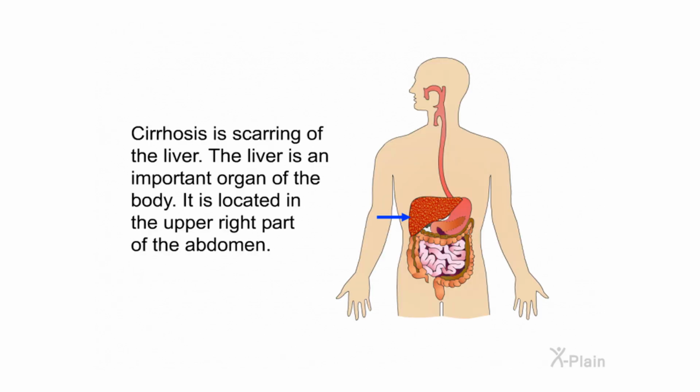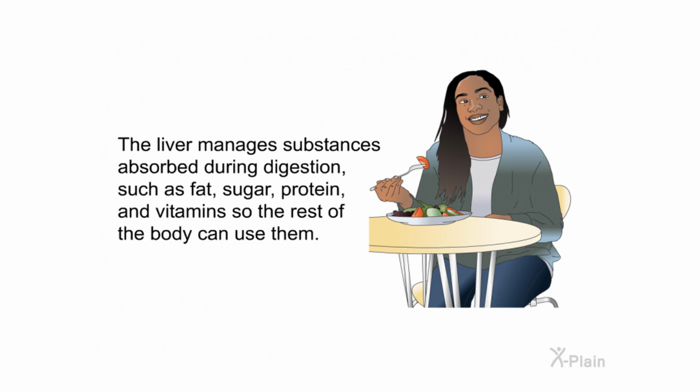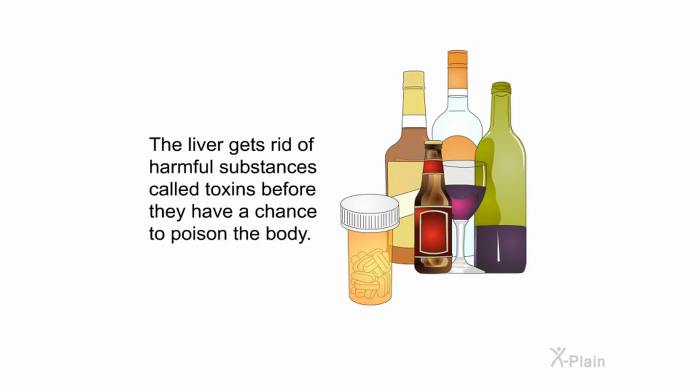The liver. Cirrhosis is scarring of the liver. The liver is an important organ of the body. It is located in the upper right part of the abdomen. The liver regulates the body's nutrition system. The food we eat is digested and broken down in the digestive tract. Different nutrients are absorbed and then taken through large blood vessels to the liver. The liver manages substances absorbed during digestion, such as fat, sugar, protein, and vitamins, so the rest of the body can use them. The liver gets rid of harmful substances called toxins before they have a chance to poison the body.